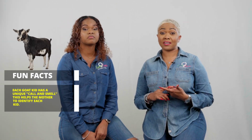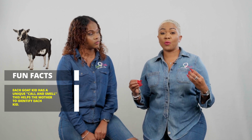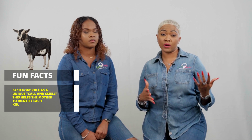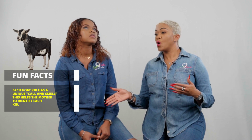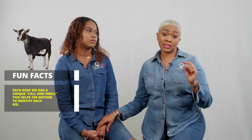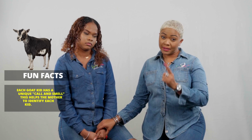Final fun fact: each kid has a unique call and also a unique smell that they have from birth. And that is how the mother goat recognizes her kid. Because as you know, in a goat pen, you have a whole heap of goats. So you wonder how the mother is going to know which kid is her own. She goes around and smells them, and she knows the smell of her child. Like how we mothers know the smell of our children. But the goat sound is what takes me out.